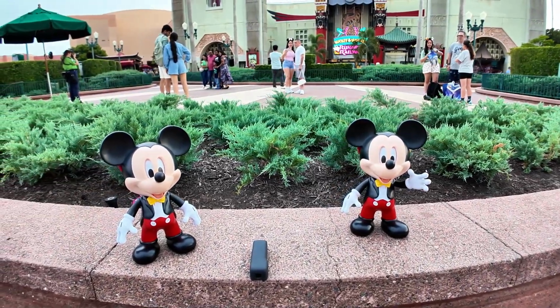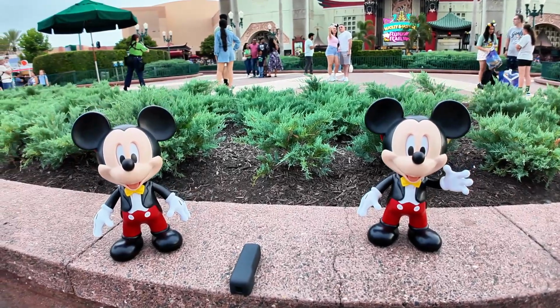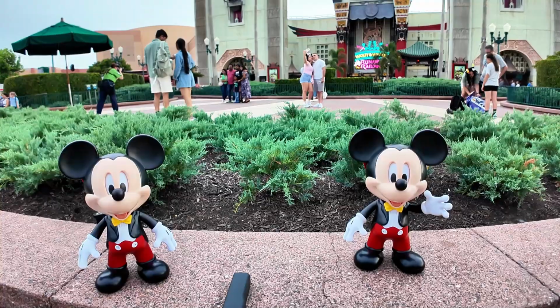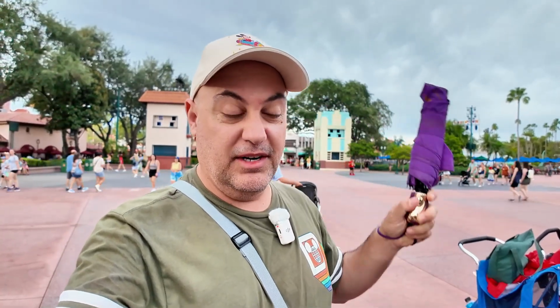I got my two. By the way, it's a limit. You can get two at a time. So I've got two very, very exciting Mickey Mouse popcorn buckets. They have a lot. See how long that lasts. For once today, they actually have a lot of something that's in high demand. And they're selling it at multiple locations. Like if you get to one and the line is long, go to the other one.